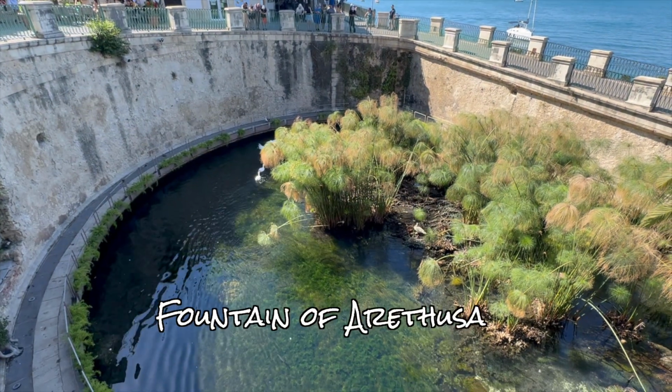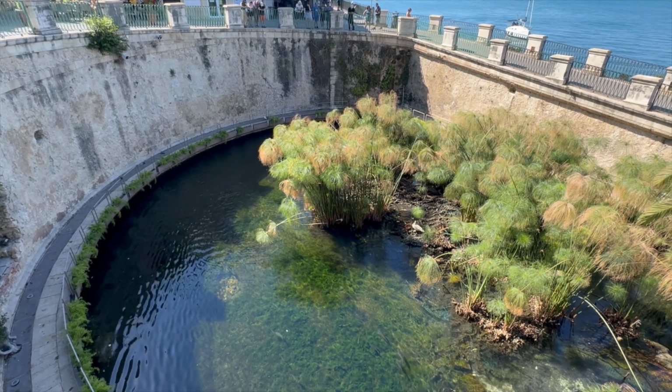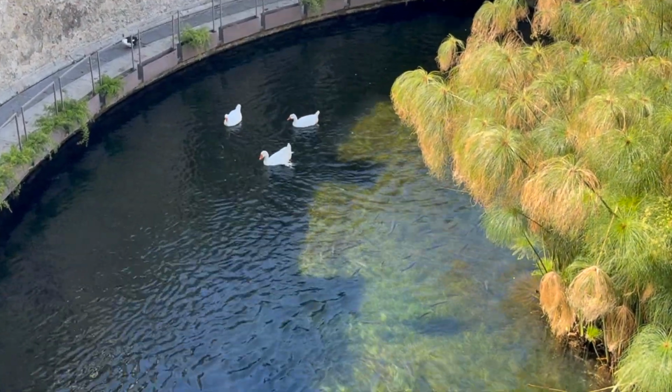According to Greek mythology, this freshwater fountain is the place where the nymph, the patron figure of ancient Syracuse, returned to Earth's surface after escaping from her undersea home in Arcadia.